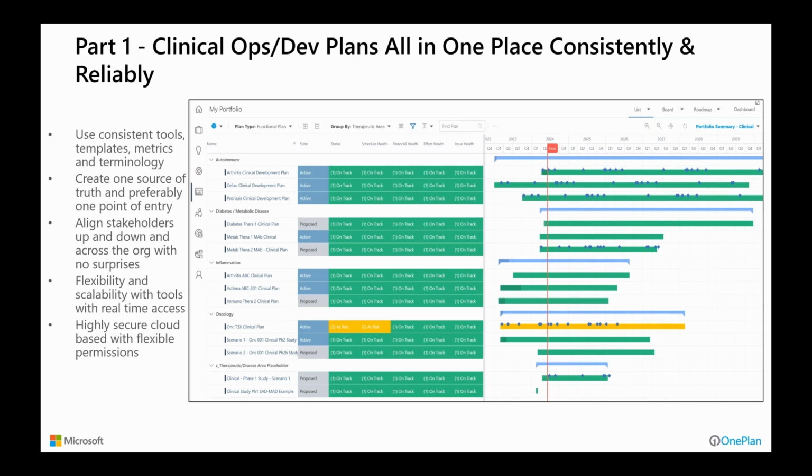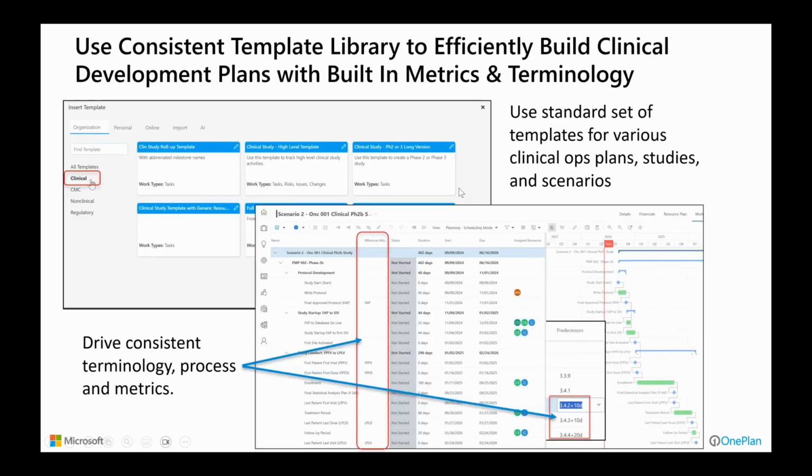Also, it's very flexible. You can scale up or scale down as needed. And keep in mind, this is stored in a highly secure cloud-based tool with flexible permissions. So it's very permission-based as you look at this tool. So looking at the portfolio and looking at different views in here, we can also use consistent templates. So we have a template library.